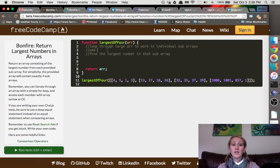I need a variable to store the largest number in each array. To store the largest number, assign it to a variable.